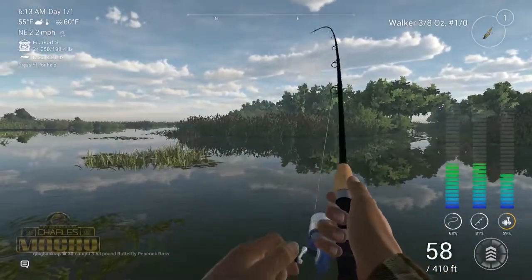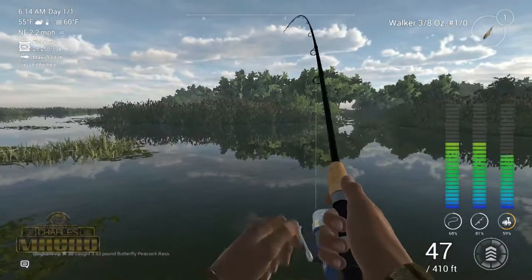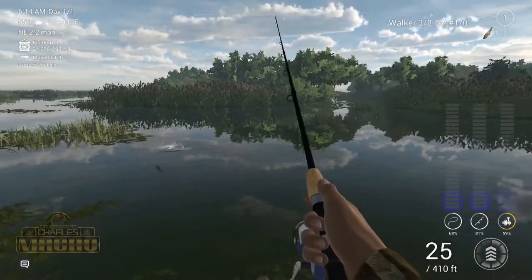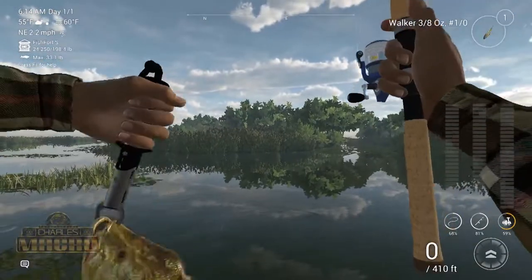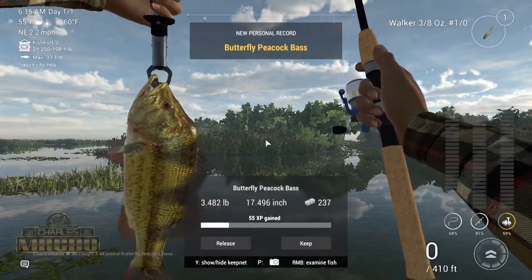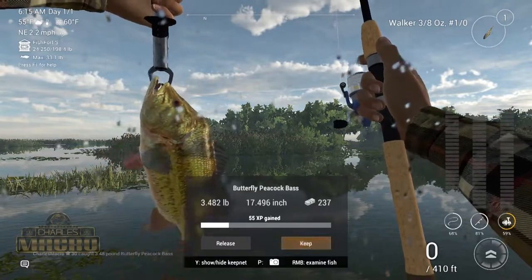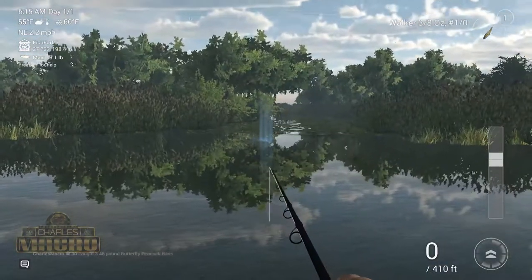Come here. Oh yeah, now this one's fighting a little bit. This might be a little 4 or 5 pounder. Let's see. Butterfly peacock, okay. 3.4 pounds, 237, nice. So I see the butterfly peacock hanging over here by these lily pads.